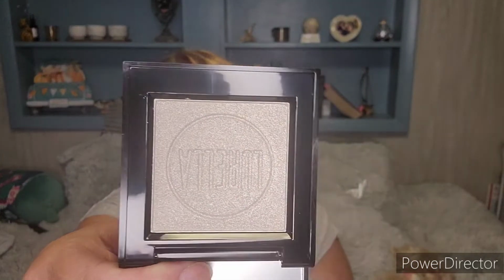Okay, we've got this packaged up very well. I tell you, I would be surprised if anything ever showed up broken, just with how well they wrap things. Maybe a few other companies could take a lesson here. I'm just saying. All right, this says it's a highlighter in the shade Bliss. I think there's a giant palette in here. That is really lovely. Look at that.